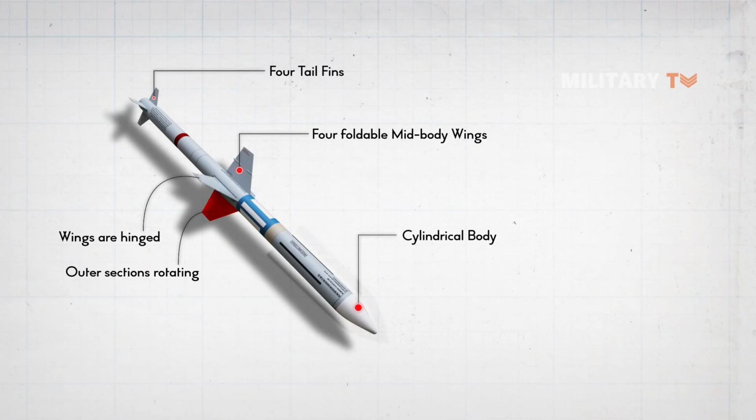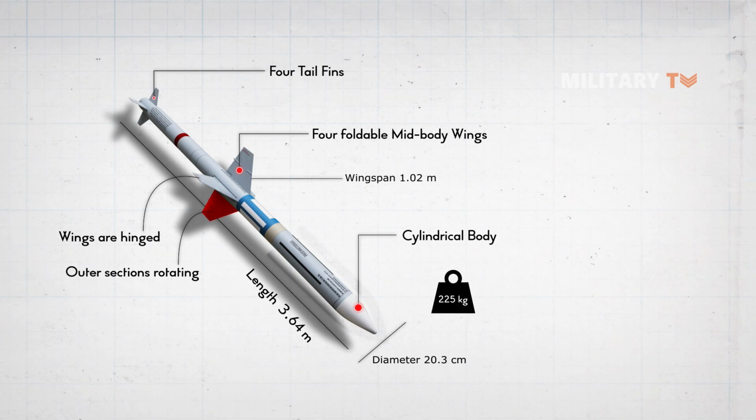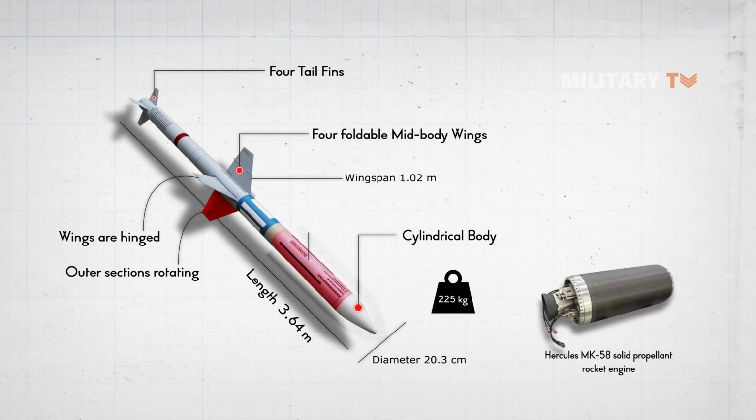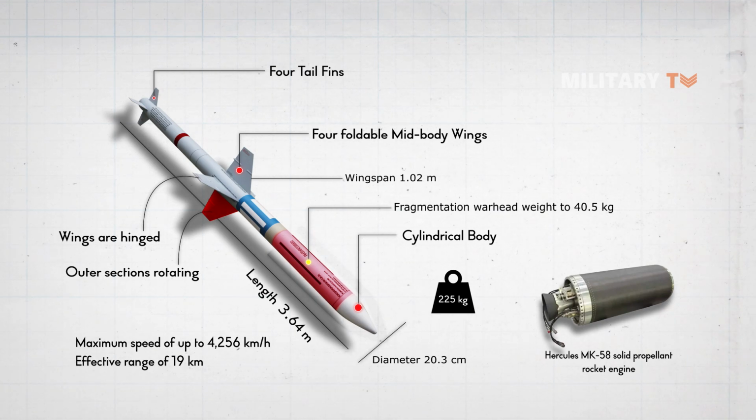In addition, the RIM-7 Sea Sparrow has a length of 3.64 meters, a diameter of 20.3 centimeters, a wingspan of 1.02 meters, and a weight of 225 kilograms. Also, built with a Hercules Mk 58 solid propellant rocket engine and a blast fragmentation warhead weighing 40.5 kilograms, the RIM-7 Sea Sparrow can propel at a maximum speed of up to 4,256 kilometers per hour at an effective range of 19 kilometers.